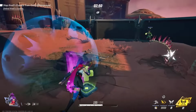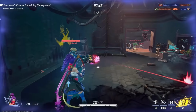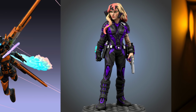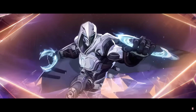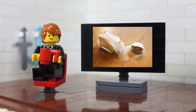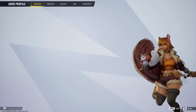Hello world, it's Fudge, and today I'll be breaking down more of Marvel Rivals' incredible character designs. As an amateur character designer myself, I'll do my best to explain why the heroes of Rivals really stand out. But of course, take what I say with a grain of salt, as I'm not a professional, just a starry-eyed goober.